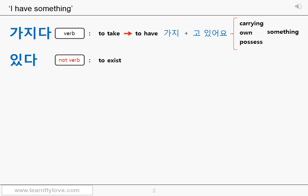The second predicate you can use is 있다. You already know this predicate. You use this predicate to express there is something, or someone is somewhere. Lesson 4, part 2. Do you remember? As you know, 있다 basically means to exist.